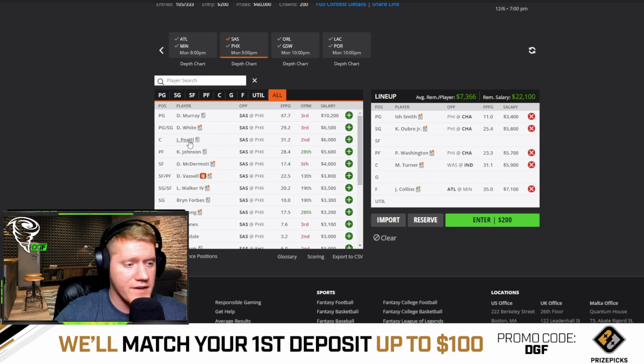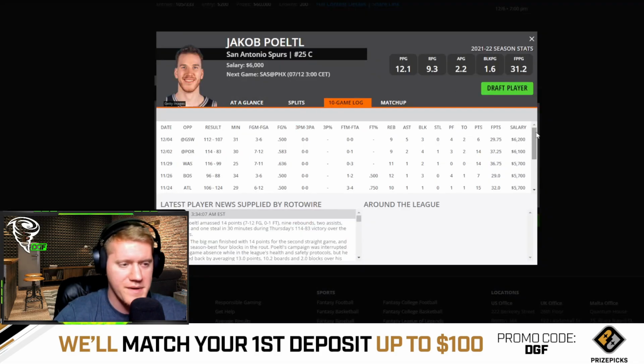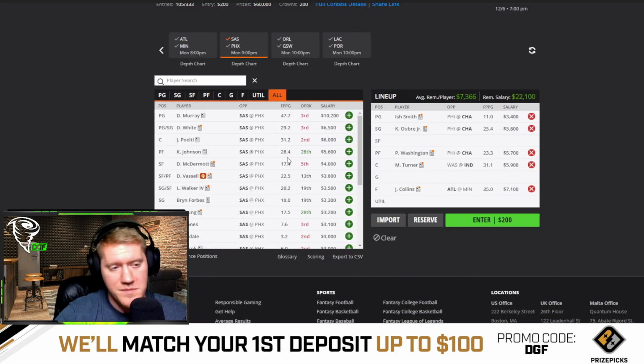One guy I do have a little bit of interest in here is going to be Jakob Poeltl just because of the price tag here at 6K. This is really just for GPPs. He does play starter minutes, and he's decent in terms of fantasy points per minute, averages about 1 fantasy point per minute here. Just don't love the matchup there versus Aiden, so definitely more of a GPP play.